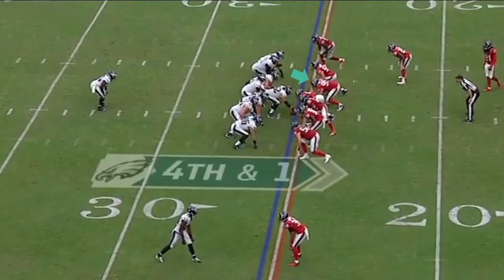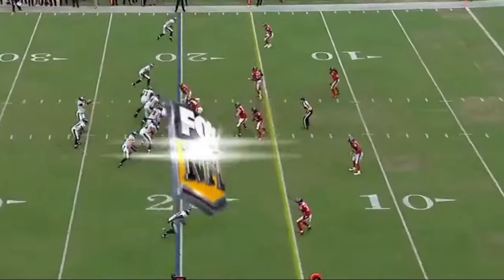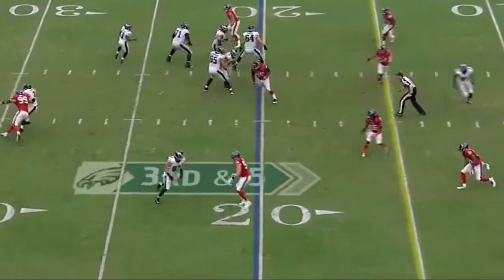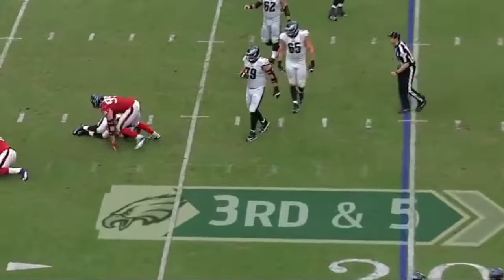I think I'd take a field goal in this situation. It is McCoy on the surge. Second effort. High, we've seen a couple off to the right. Now Watt brings down Sanchez back at the 27.